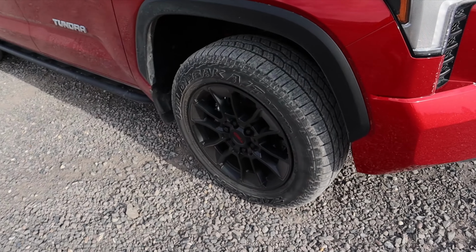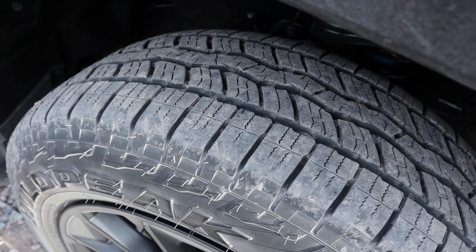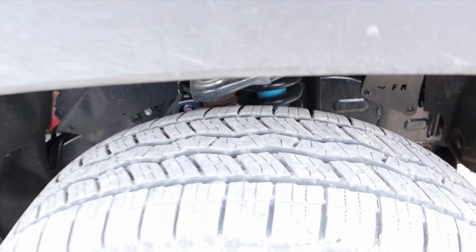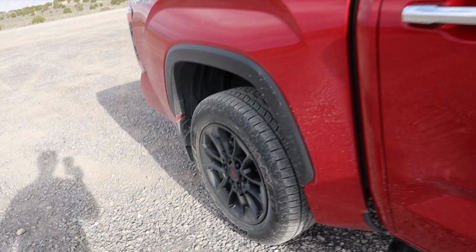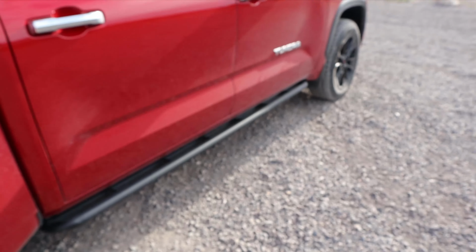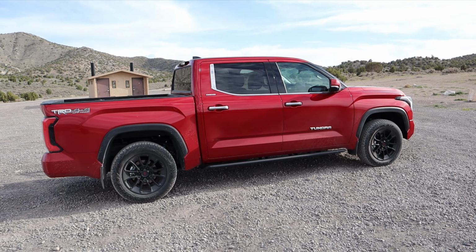We have these 20-inch wheels, which are the off-road wheels, and you guys can see the tires. We've got Bilstein shocks as well with the TRD off-road package. And then all of the new Tundras come with coil suspension in the back end, which will help out. And then this one has rock rails as well. So yeah, suffice to say, should do pretty good.